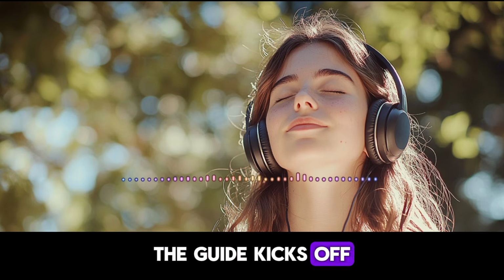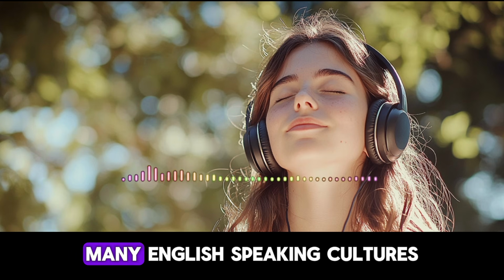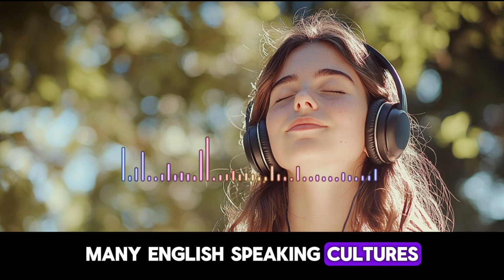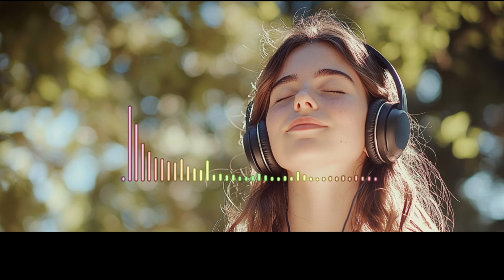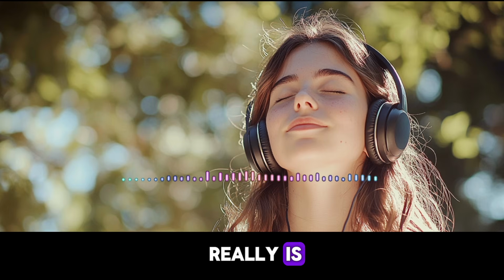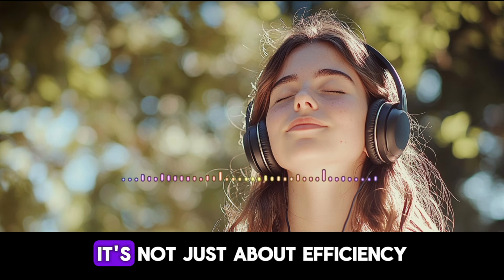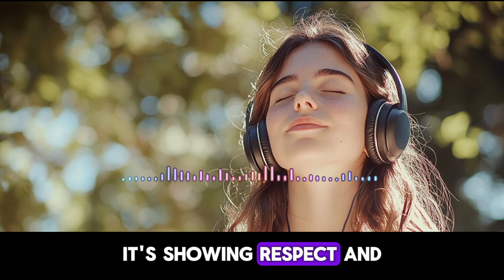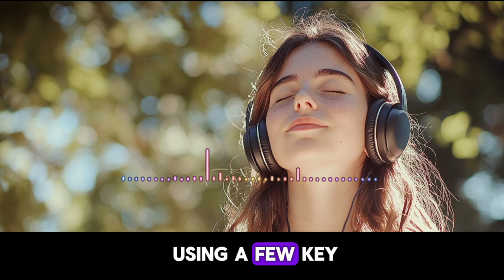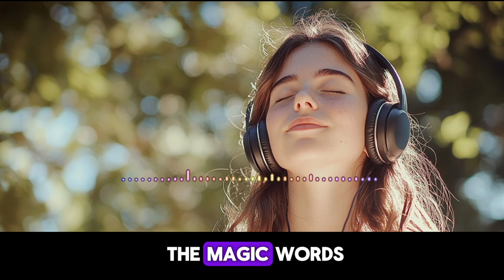The guide kicks off with something absolutely fundamental, particularly in many English-speaking cultures, in a service context. Politeness. It sounds basic, but it's huge. It really is. There's often this undercurrent of indirectness as politeness. It's not just about efficiency, it's showing respect. And using a few key words makes a big difference. The guide calls them the magic words.